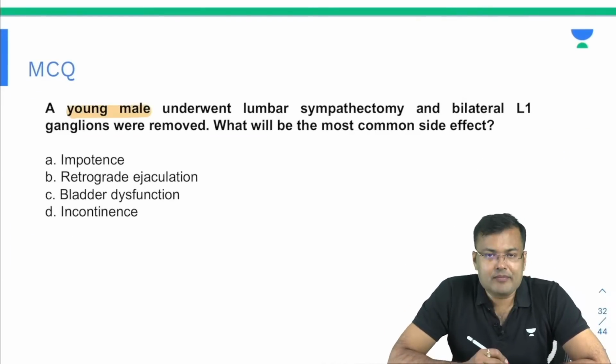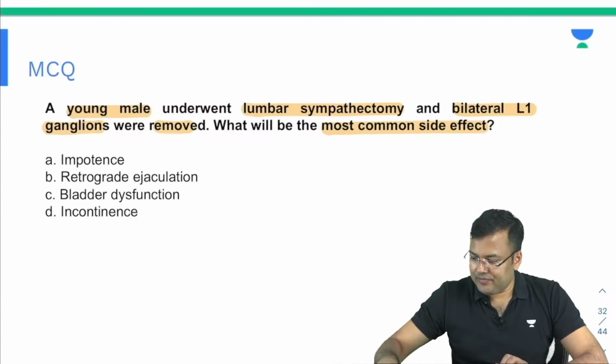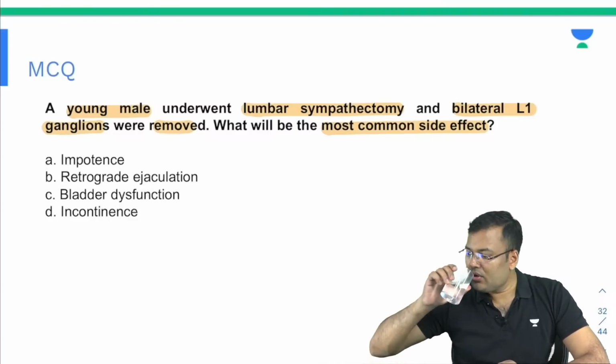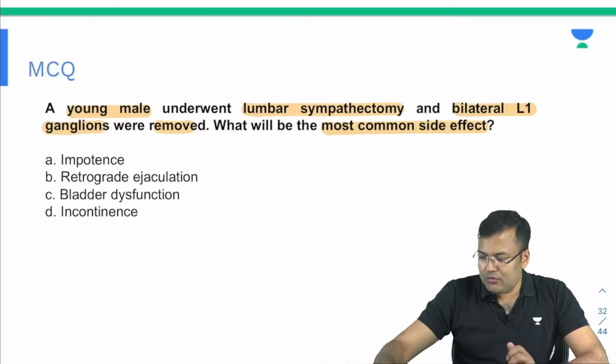Young male underwent lumbar sympathectomy. Bilateral L1 ganglions were removed. Most common side effect. Tell me.